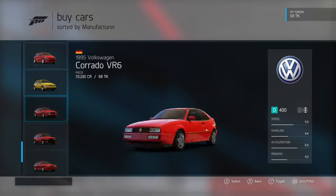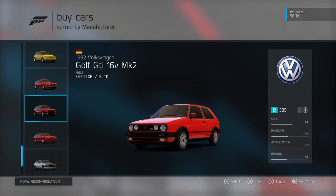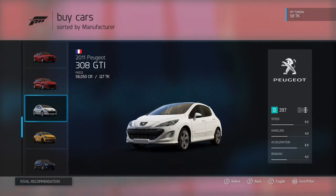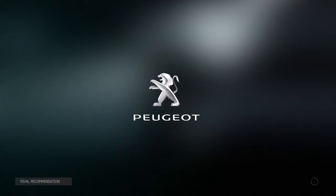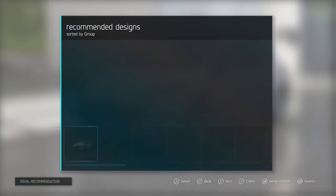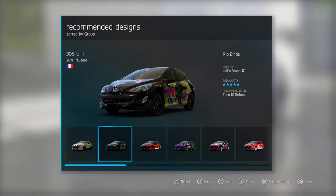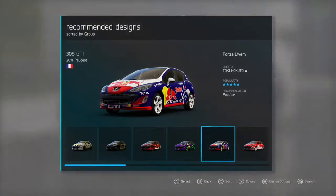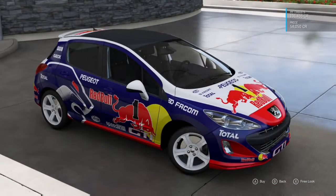But none of these cars interest me. I'm looking for a fast car. It's 4.1. I don't need that. Last time I got a car like that, I failed miserably. Oh, this car looks nice. Get the purple. Ooh, Red Bull. Red Bull gives you wings.